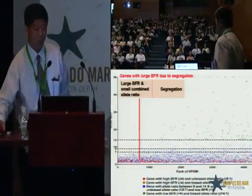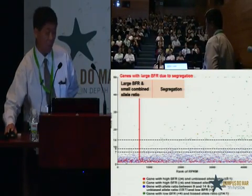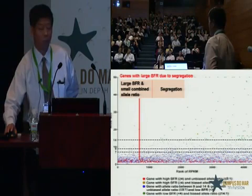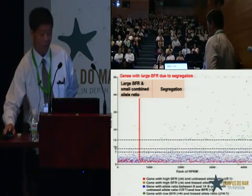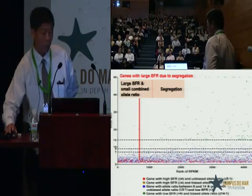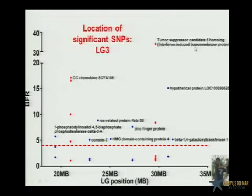When we look at those segregation patterns, now you can see the red dots here are low allele ratio when you put them together. So resistant and susceptible put together, you have very, very low allele ratios. Those are the ones that we're most interested in. But you also have some others where allele ratio is very large, and yet BFR is very small, which is caused by gene segregation. When we look at genetics, we have many significant SNPs. We ask where are these SNPs located, or where are these genes located?